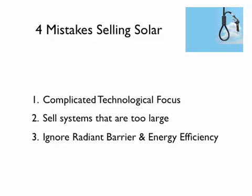There are 4 big mistakes that people make when selling solar. The biggest one is they focus on technology. Here's the truth. It's almost all the same. It's a commodity, solar panels. They sell systems that are too large and the client has a bad return on investment. Why? They're trying to make the biggest commission.